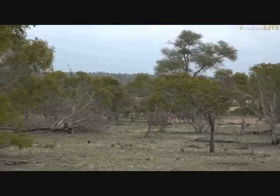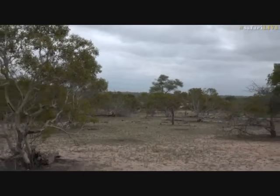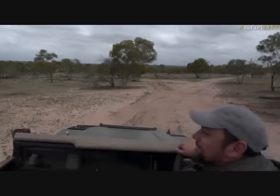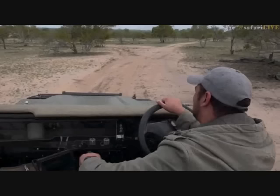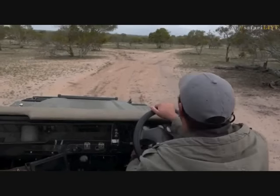Cape turtle doves calling in the distance. Work harder, work harder, work harder. It's kind of how I think they sound, especially in the morning, telling us to work harder, find the animals.